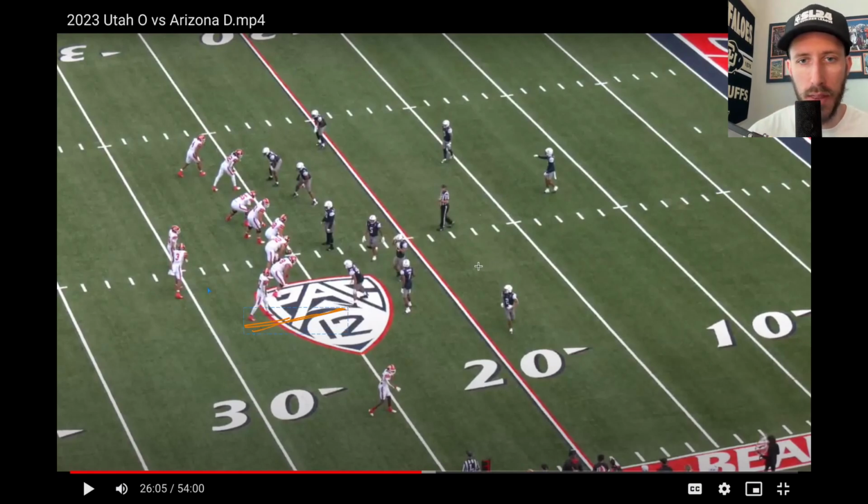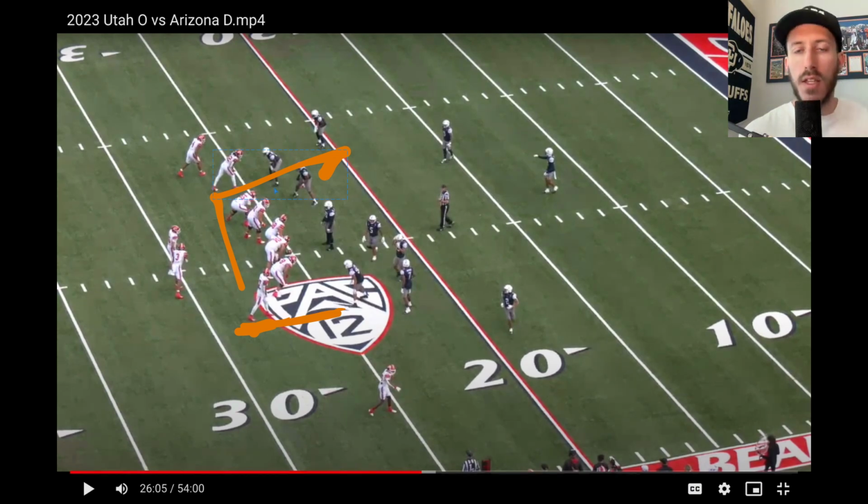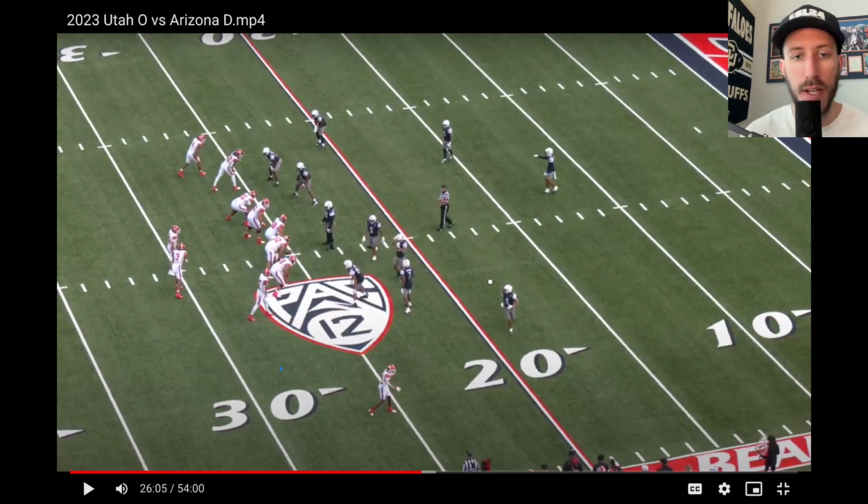Make this a little bit thicker. Sorry. See that right there? You're going to see him come in line and then run a quick curl route. You'll see him running routes in which they're closer to the middle of the field. Yes, he can run comebacks on the outside. We've seen that. We'll see more of that today. But I think the route tree that Devaughn Vele is pretty comfortable with fits well with the Sean Payton offense.